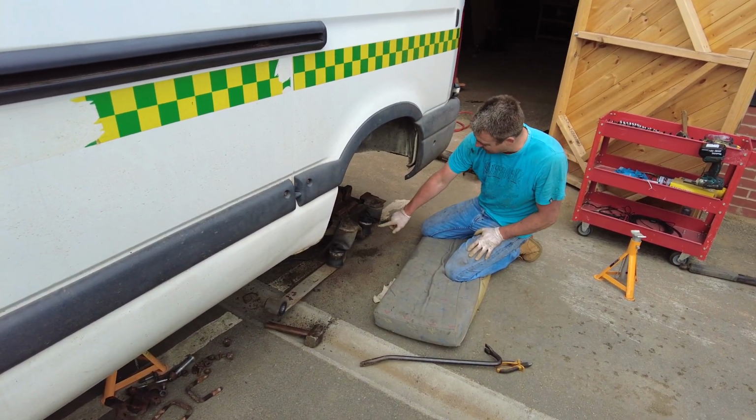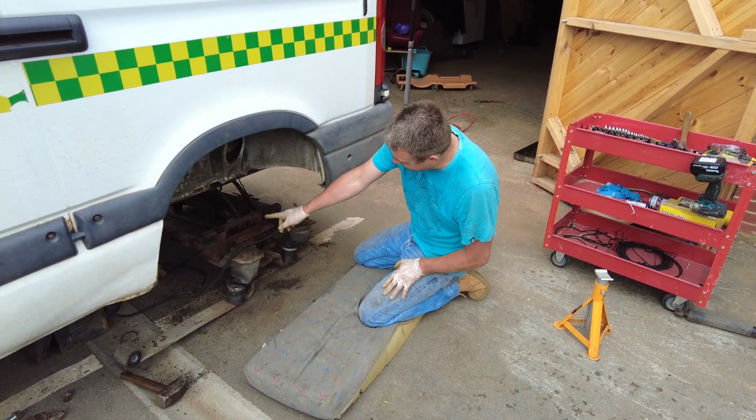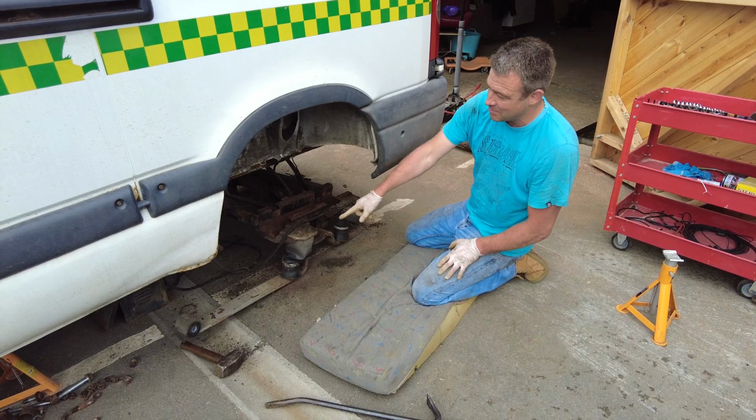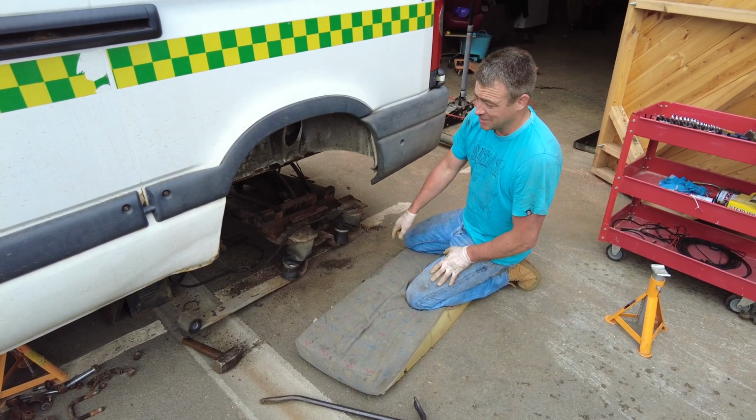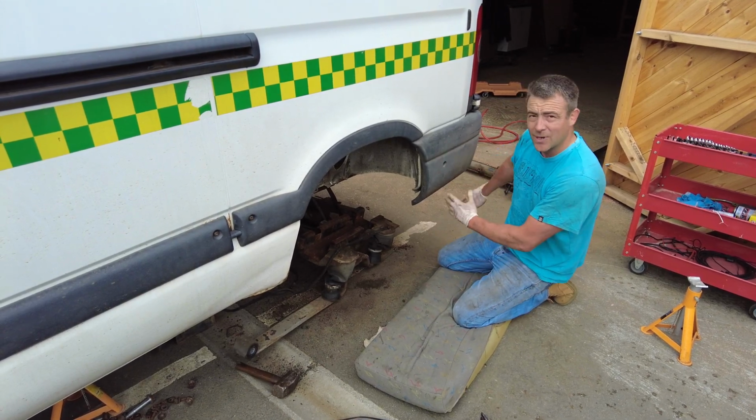These airbags, they're like £200 each. Are they? Yeah. So when they go wrong, that's 800 quid under there. The pump's knackered, that's 300 quid. There were valves and all sorts of stuff that had been bodged up. So I'm getting away with it.